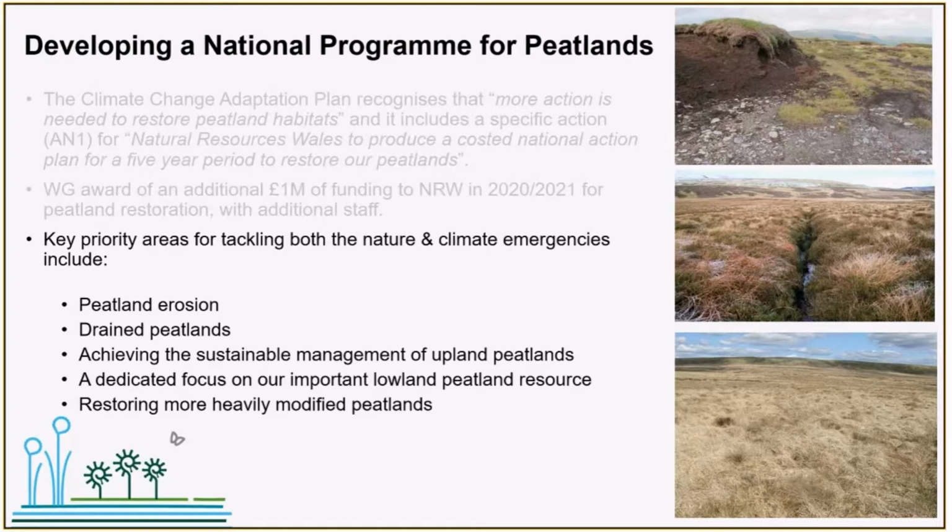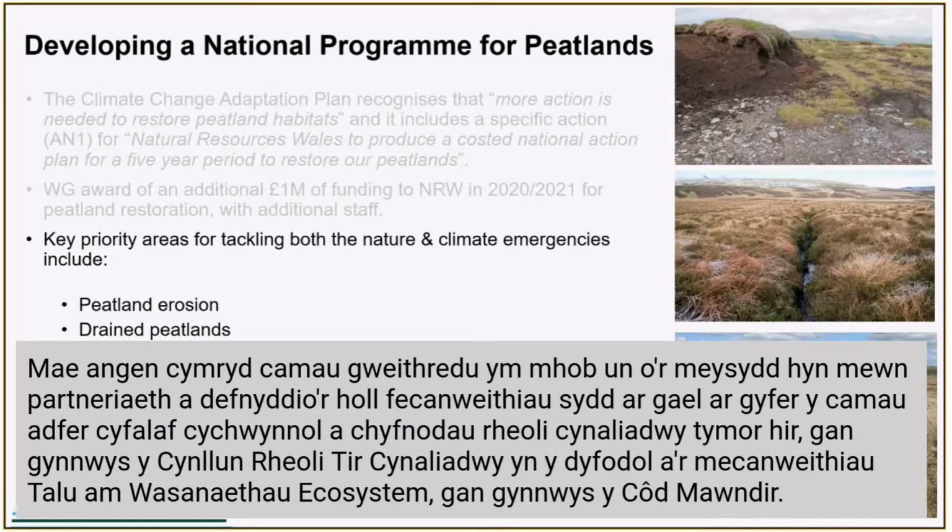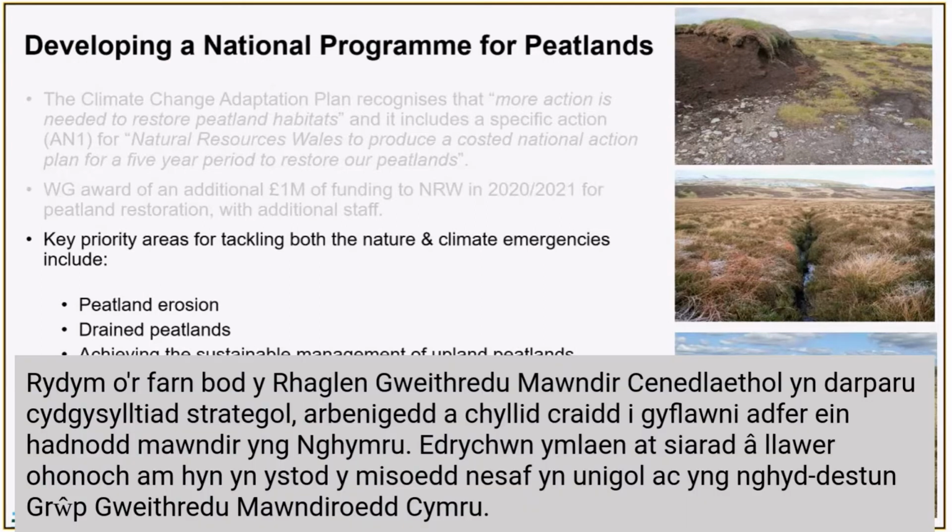So progressing action in each of these areas needs to be undertaken in partnership and using all available mechanisms to us for both the initial capital restoration phase and the longer term sustainable management phases. And these mechanisms would include all the typical things that we've been doing in the past, but also new ones: the future sustainable land management scheme and emerging payment for ecosystem services mechanisms, including the peatland code. But what we see the national programme as providing, hopefully, is a core nucleus of expertise, funding and coordination to really achieve traction in Wales in restoring the Welsh peatland resource.